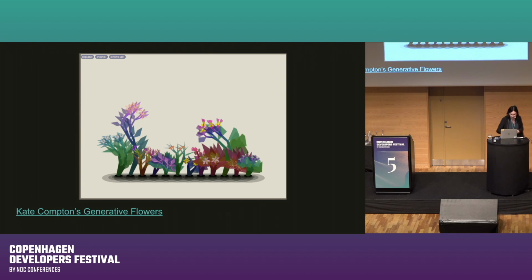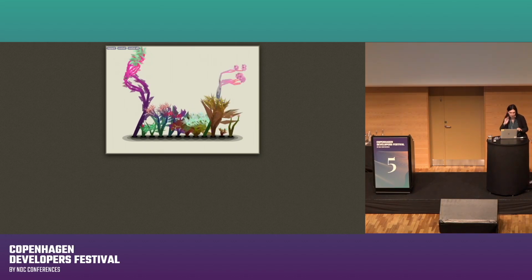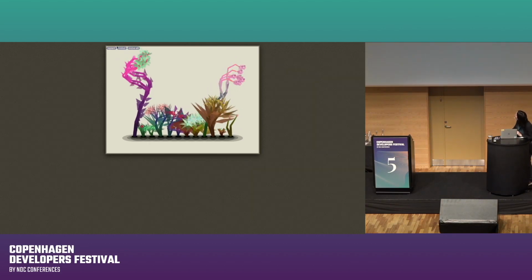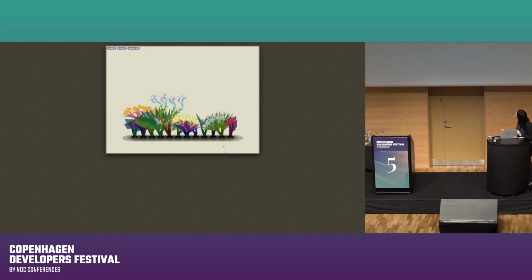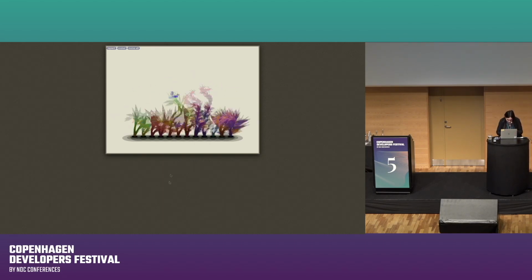And then there's other stuff too, other amazing art. It's not all hardware. For instance, it's Kate Compton. She made this amazing generative flower garden that moves and you can also replant. So you get different flowers every time. And they're all these ridiculously cool things that you can interact with. You can evolve them, change it, evolve all. It's kind of glitching out right now, but overall it's very cool.